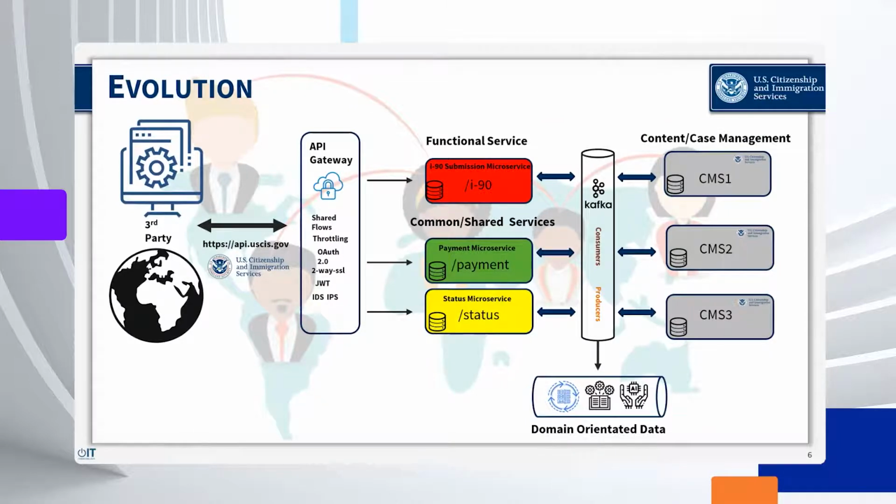So just an example of an evolution. This is an example of an API pipeline that we've built for a specific digital product, that digital product being the I-90, which is at its core renewal of your green card or lawful permanent residence. As you can see, we've created a parameterized pipeline that provides various development teams within those domain functional areas the ability to create and expose their specific services and APIs to an actual API gateway so it can be used externally by our third parties.